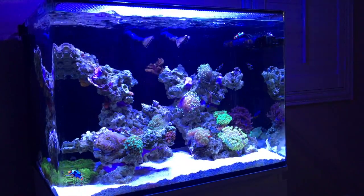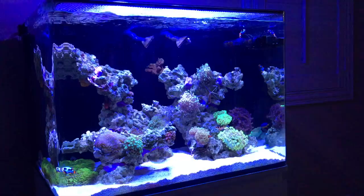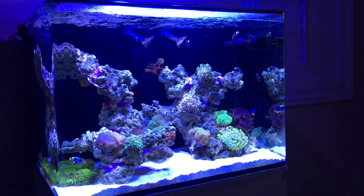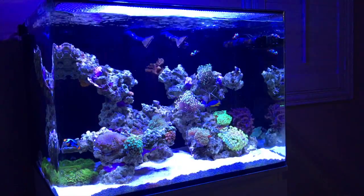Especially here, I've quickly learned in reefing, in the little time that I've been doing it, if something is hard to do, you're probably going to do it for one, two, three weeks, and then you're just going to start forgetting about it, or it's just going to be too much of a hassle. So the easier stuff is to do, the more probable you are to continue doing it. And I think that's true with anything in life.